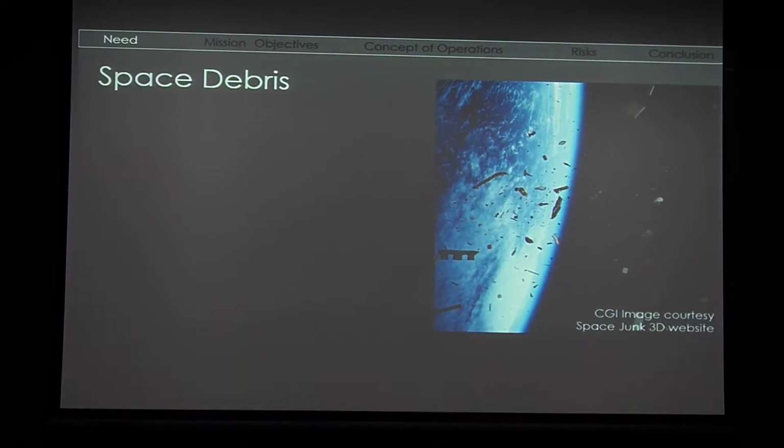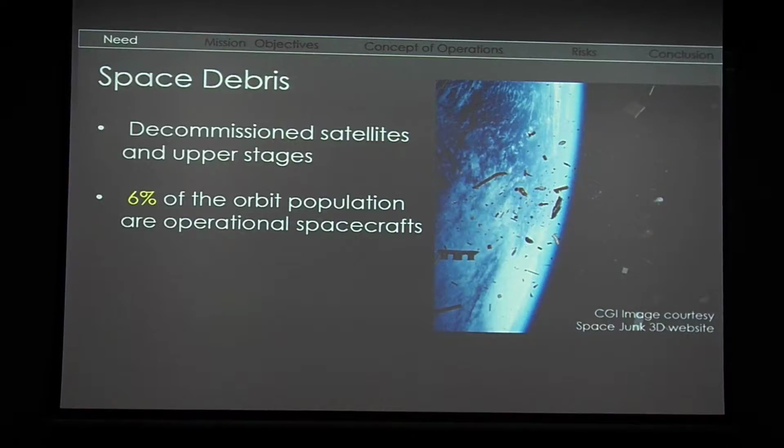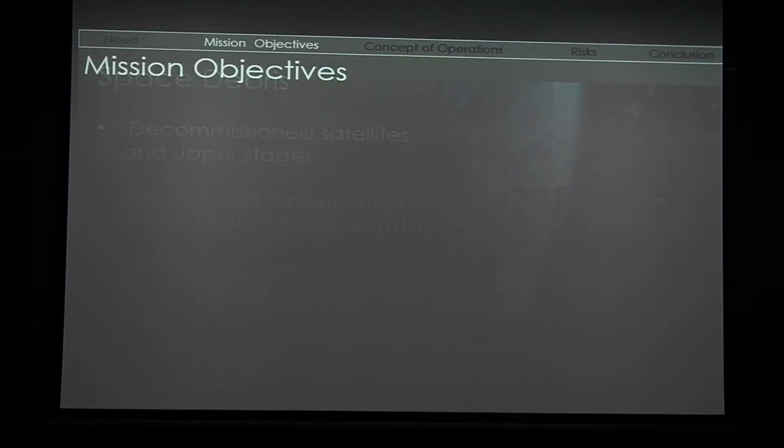Space debris, we all know what it's about. Space debris mainly consists of decommissioned satellites and upper stages. Only 6% of the orbit population are operational satellites, and one of the main reasons for satellites to get broken into small pieces is the explosion of tanks with still some fuel left in them. It is believed that more than 600,000 objects larger than 1 centimeter were created that way.